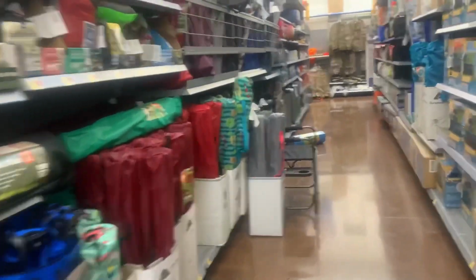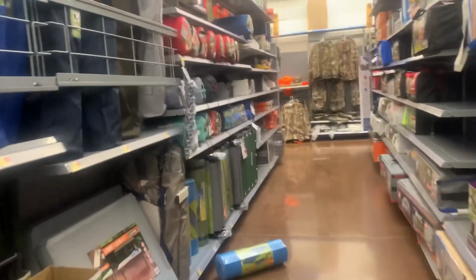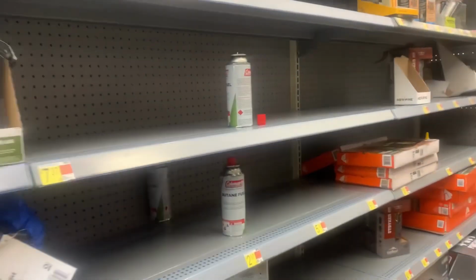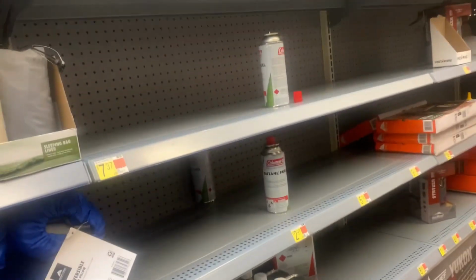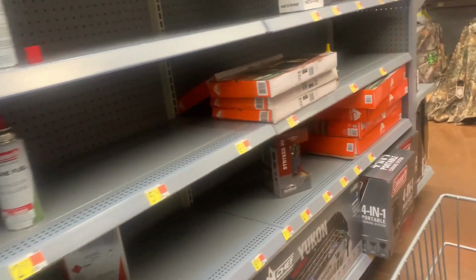I do look at this survival stuff, camping and all that. I look at it almost every day, or at least every time I come in here. Yep, look at that. All these shelves were propane, and they're empty. All the heaters are gone. All the camp stoves are gone. So I guess everyone's prepping for next time.